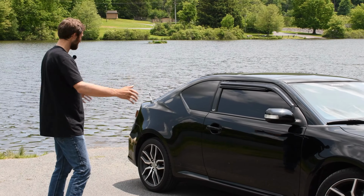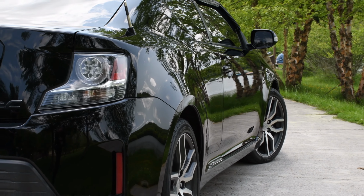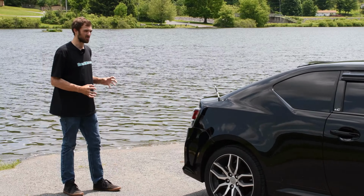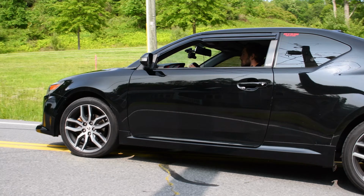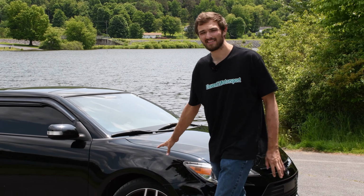So front end's boxy, rear end's boxy, because it has this lift back where this whole back window picks up to unveil the trunk. And that just makes the car look so aggressive. And like I said, there's a lot of sharp lines to this body, which makes it just pop for a car enthusiast. You also get a set of 18-inch rims.